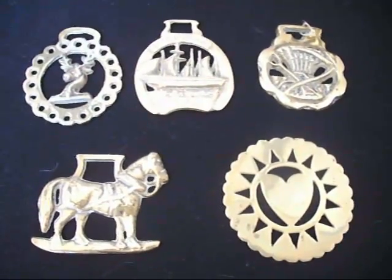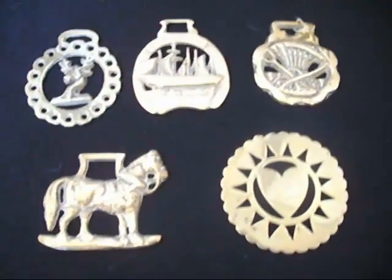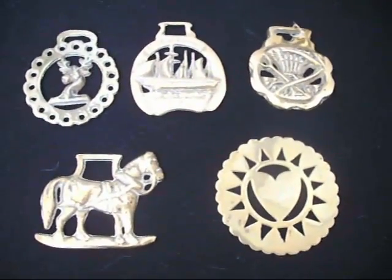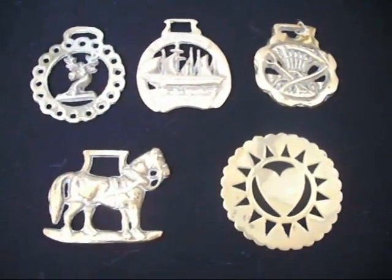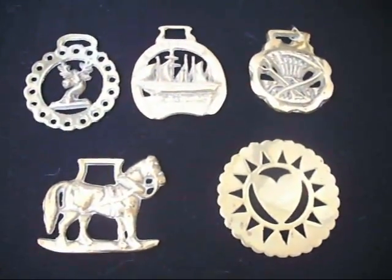Under the hammer now at Bygone Bargains, we have some really lovely horse brasses. These are being sold individually, and I'll go through them one at a time so that you can have a closer look at them. There are other pictures as well, so you just select which one that you want, and you can specify it now.